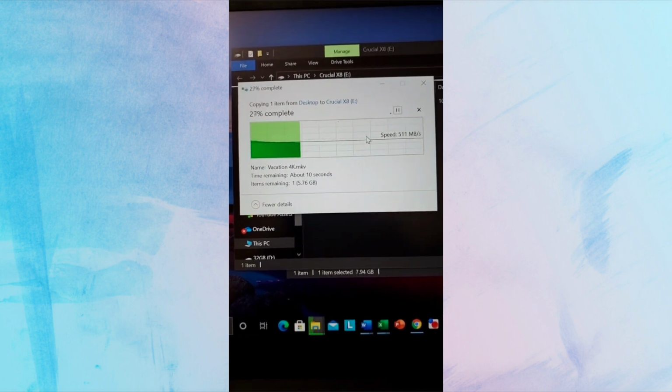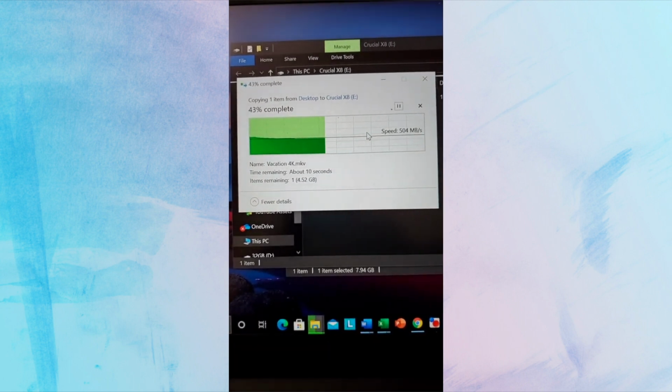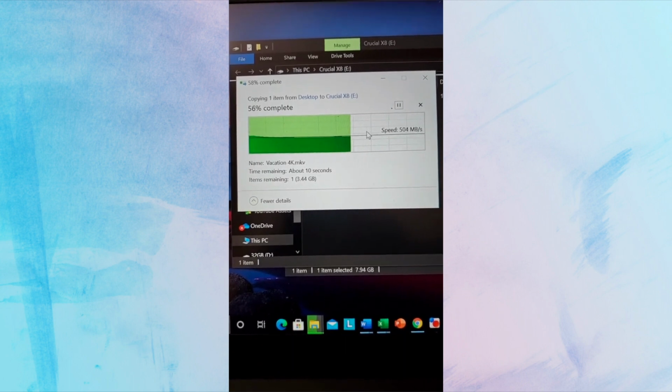Take a look at the transfer speed. We're getting about 20x of the thumb drive. 7.8 gigabytes in about 15 seconds.